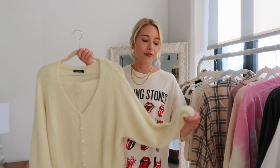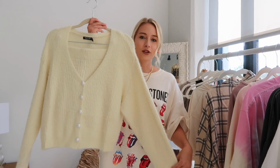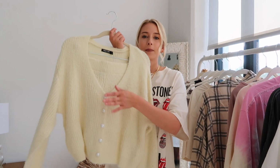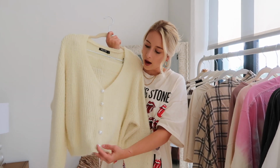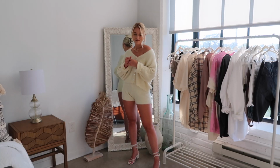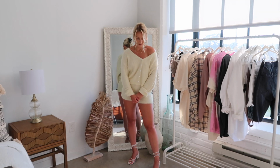This I am so obsessed with, and it is not only so soft, but it is the cutest thing ever. Like seriously, get me 10 of these in all of the pastel colors because this is so cute. It comes with this little cardigan and it's the fuzzy material where you can actually see the fuzz coming off. But the cardigan has pearl details for the buttons, and it comes with these really cute shorts too. I can't wait to show you guys it on, but I love this and you guys seem to really love it too when I showed it on my stories.